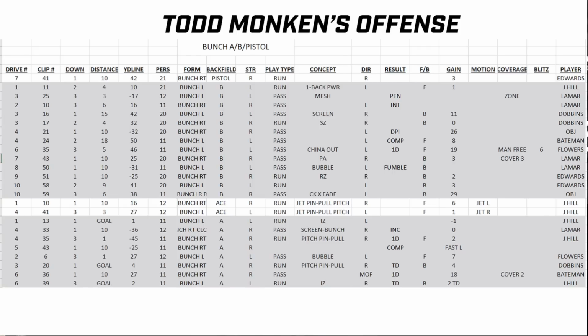So bunch A is 4 runs and 4 passes. Bunch B is 4 runs and 9 passes. Under center or pistol is 3 runs and 0 passes. I've got 10 runs and 13 passes, so balanced run-pass. But it's probably too soon to extrapolate all of that and make a final statement on it. This is my first attempt to do this with the bunch formation. I'm going to try another formation on Friday. Directional balance, well, we'll see when we show you the plays.